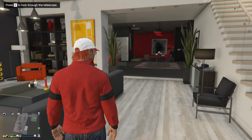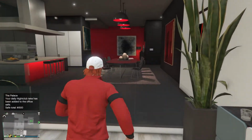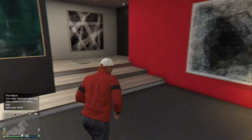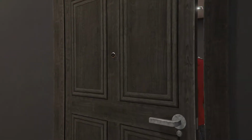Forget about that. But basically, you just seem to be able to select a certain look to your apartment when you purchase it. So I've gone for a moody look. It's called a moody look, but it just makes it look red. Very nice. But I'm going to show you my Porsches. That's not what this is about at all. It's all about the garage.